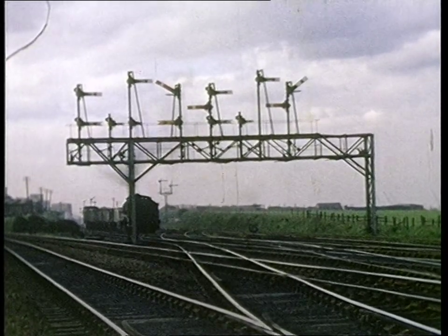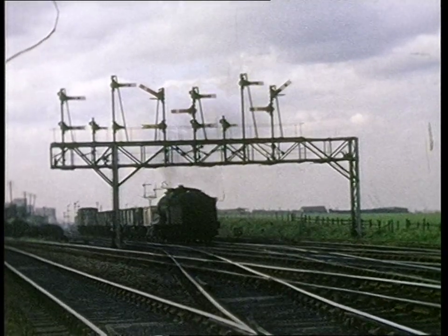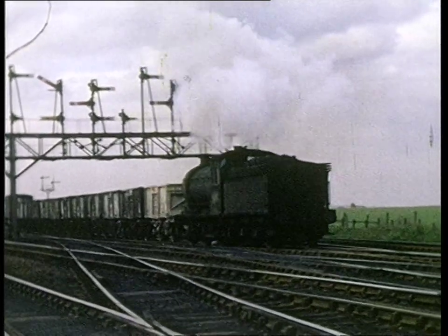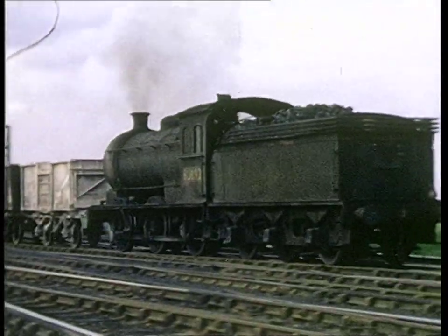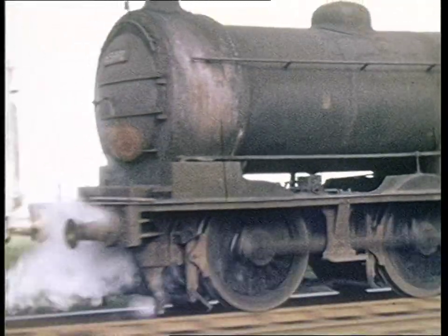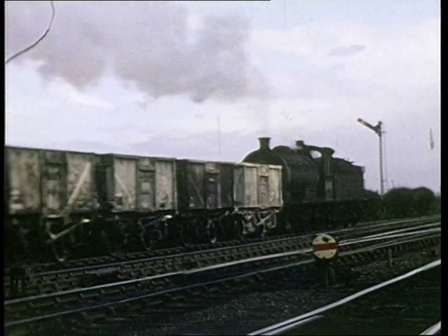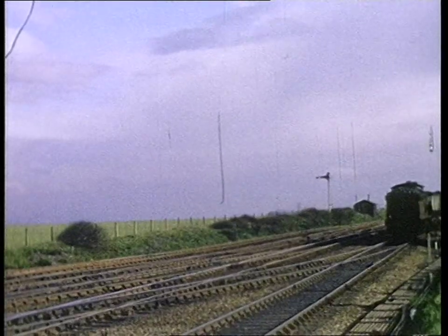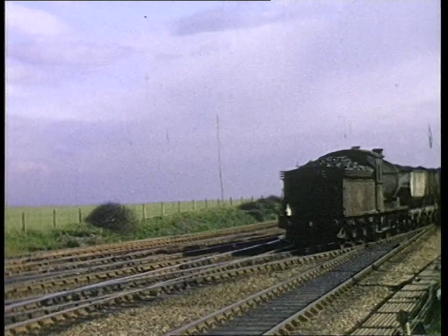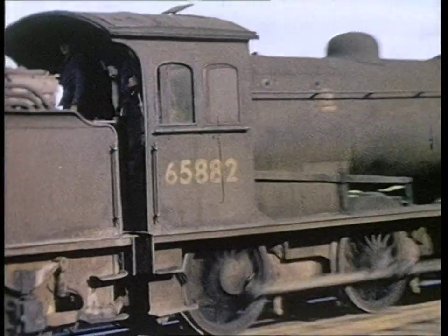The footplate crews on these locomotives had a hard life. In the winter, gales would blow in from the North Sea, and as the locomotives ran in reverse for 50% of their time, coal dust would be blown into the crews' faces, even with a tarpaulin over the cab. For most working men in this area, even this was preferable to mining for coal in the bowels of the earth. Another J27, number 65882, heads south to Seaham at Ryhope Grange Junction.